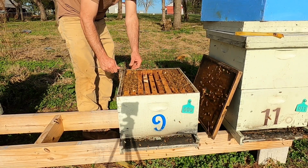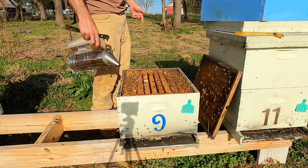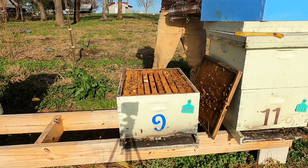Notice I put that queen on the far side over there. I don't have to worry about it when I slide that frame back in. I know where she's at. Don't worry about mashing her.